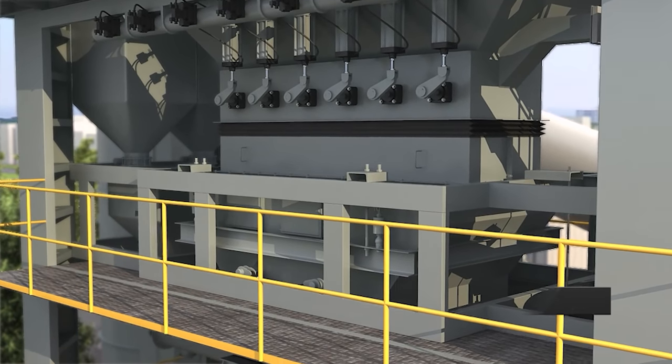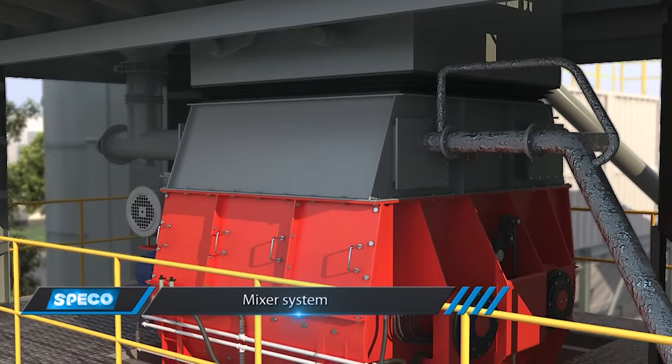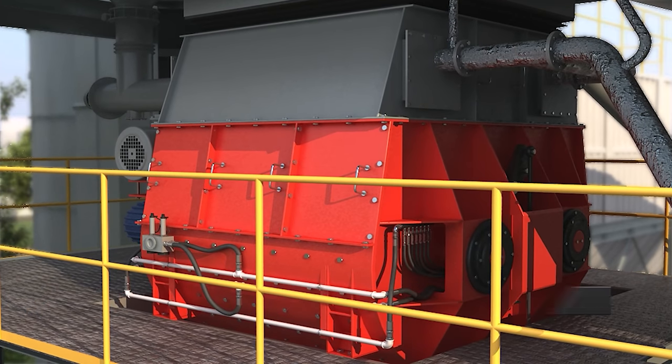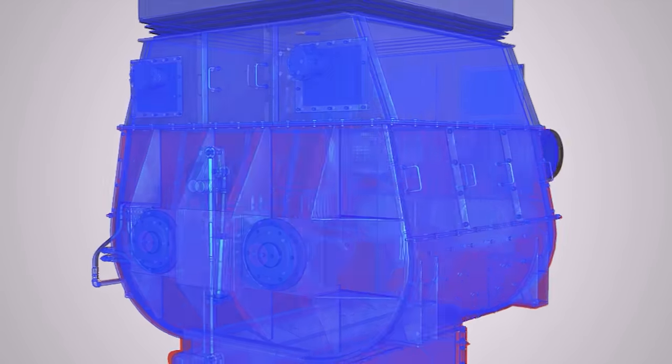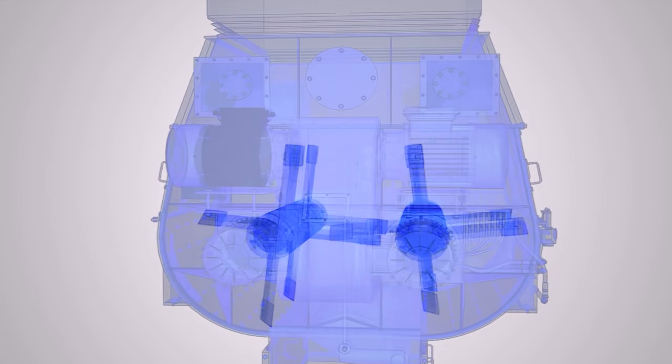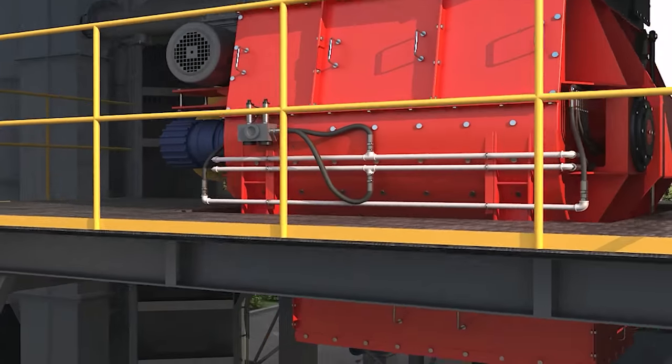Mixer system. The SPECO direct drive twin shaft pug mill mixer consists of specially designed arms and tips, which make the aggregate movement one way and return in a figure of eight circulation type formation to achieve an even mixing effect. Also, the V-belt driving system guarantees the extended lifetime of the motor reducer.